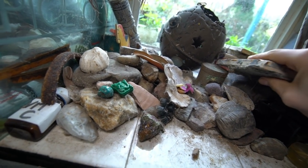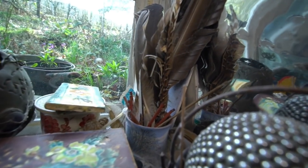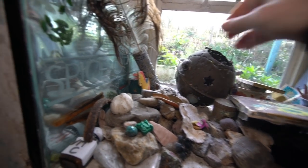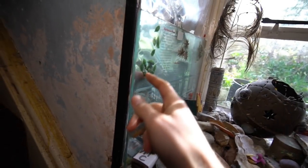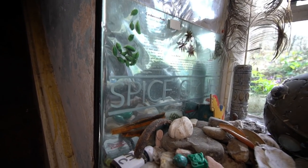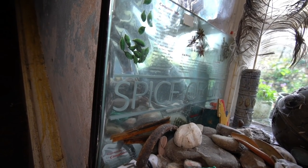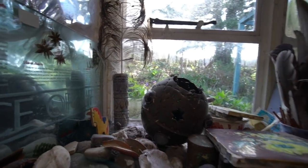So thick, there's a lot of local calcites and stuff. Nice. Yeah. Prop that back up. Look. Oh, yeah. Spice of life, cardamom pods, star anise, and cloves with all the information. Just look at that view out the window, actually. Wow. See how nice it is out there.